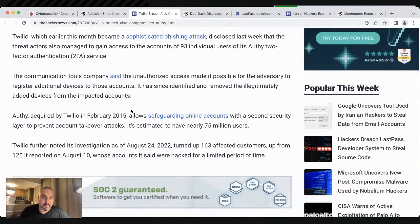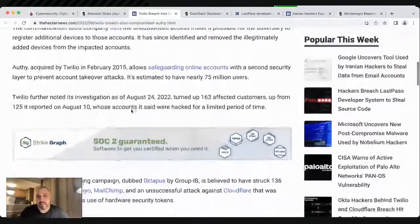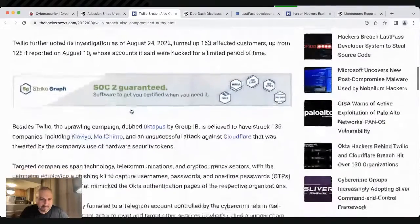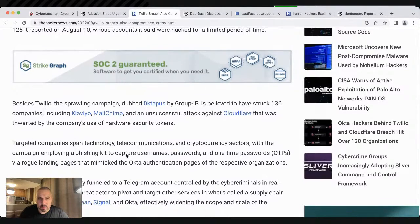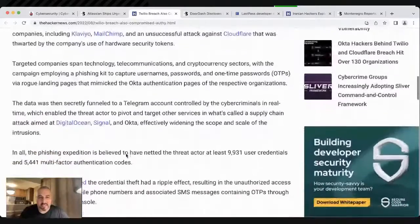As my buddy Roger Grimes would say, the claim that MFA stops 99.9% of cyber attacks just is not true. And we obviously now see threat actors going after MFA products. Klaviyo, Mailchimp, and Cloudflare were all part of the victims. There are several more: DigitalOcean, Signal, and Okta were all also part of the supply chain attack.